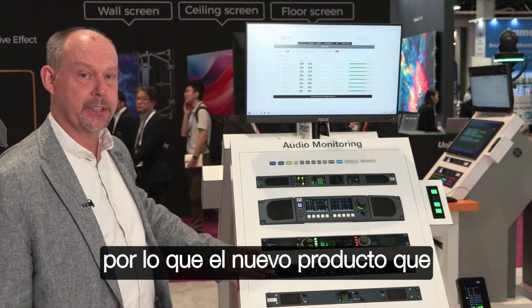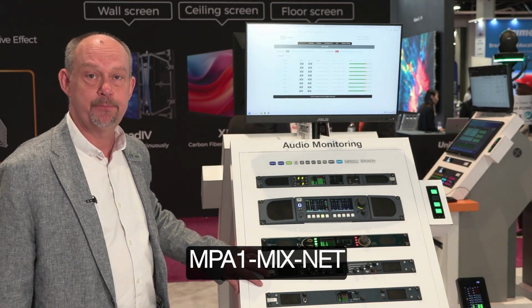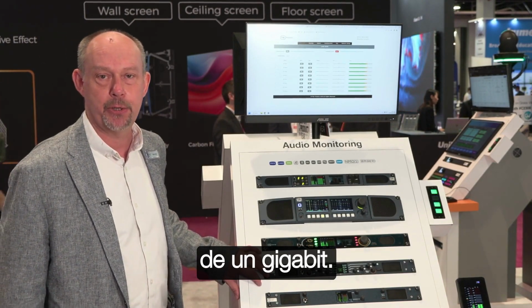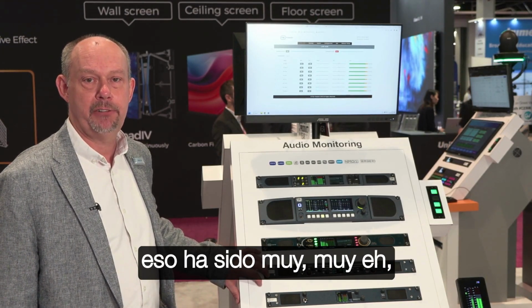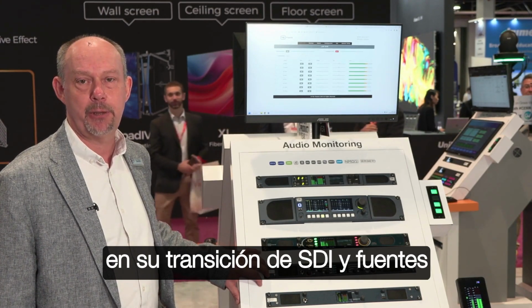So the new product that we are talking about most at the moment is the MPA1 Mix Net. And we've done a 2 input version of that. So 2 1 gigabit Ethernet ports, and it allows you to support SMPTE 2022-7 network redundancy. So that's been really, really useful for a lot of our customers as they transition away from SDI and baseband sources to IP.